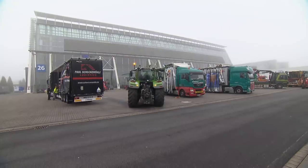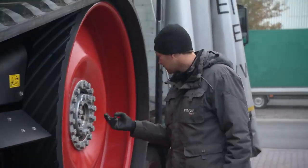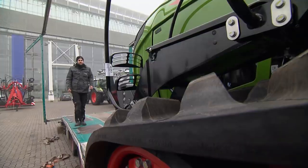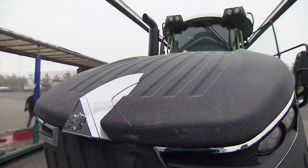But before the mega tractor with its twin tires can enter the hall, the specialists drive the other machines to the stand. The men work from the back to the front because the fair hall has only one wide entrance. In other words, the tractor, which is supposed to be right at the front, has to enter the hall last.